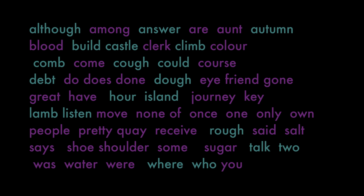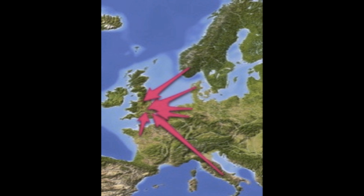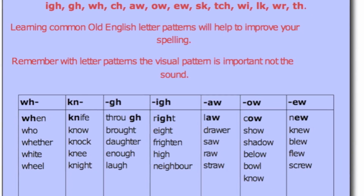Notice a lot of these words have silent letters in them. These silent letters used to be pronounced, but we leave the silent letters in the spelling to show the history of the word. So how did English spelling become so weird with its unusual spellings? The English spelling system developed over the centuries, and the irregularities came about because of various invaders and their writers trying to fit their alphabet and sounds to English.